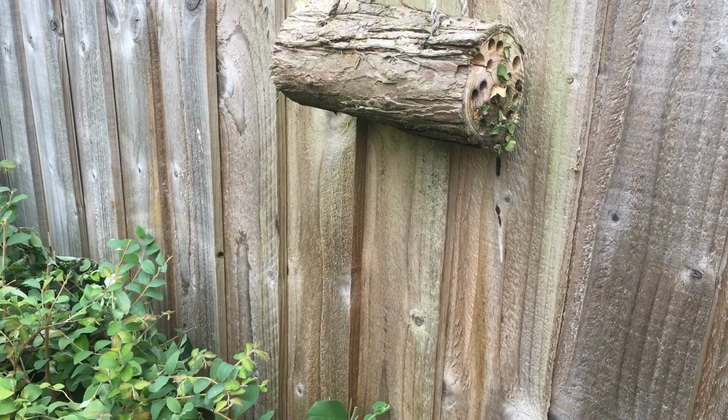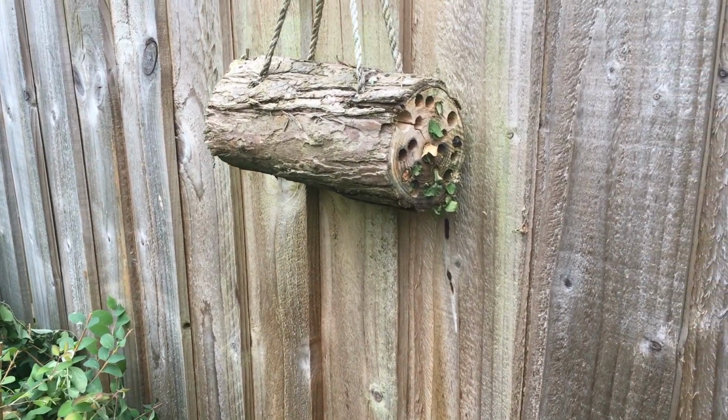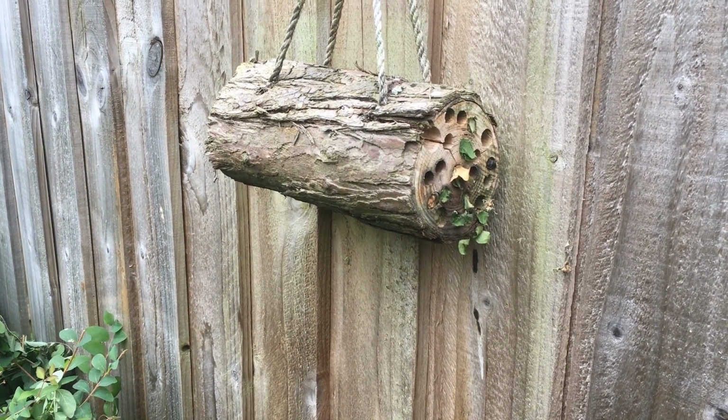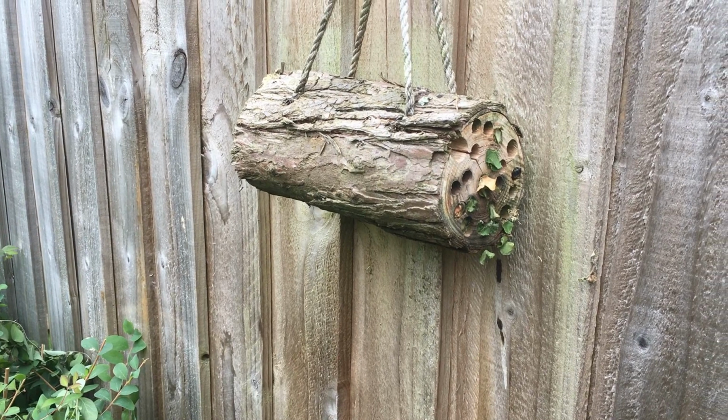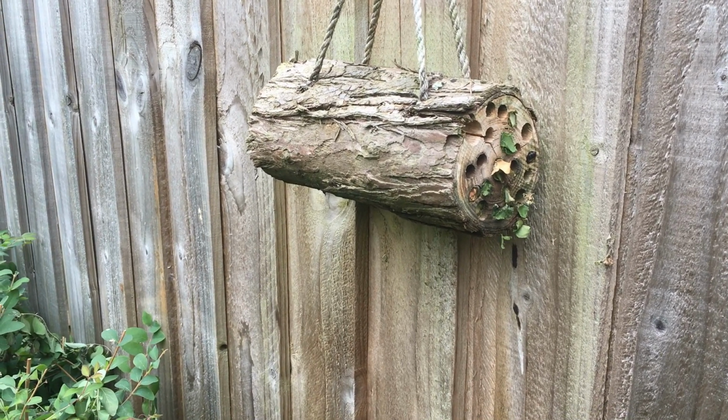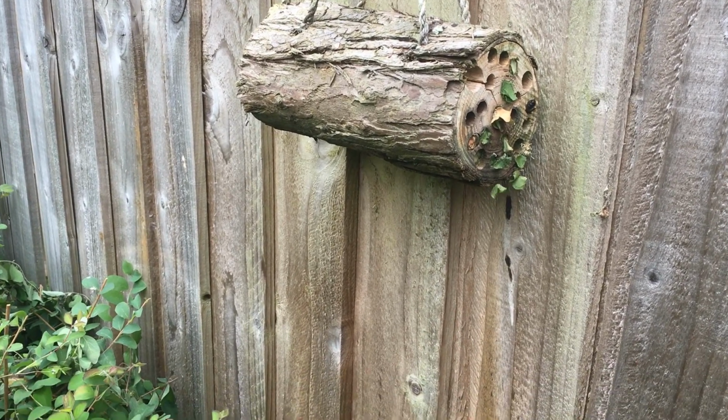Look at this. These are solitary bees. Look at them. There's one already in the hole. Can you see those leaves? They have sealed the entrances in there. There's one in there now. Isn't that beautiful?